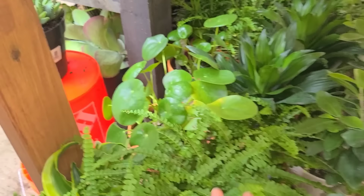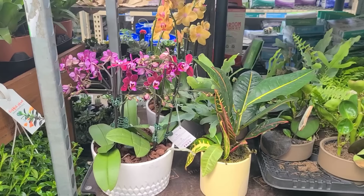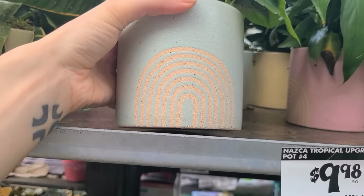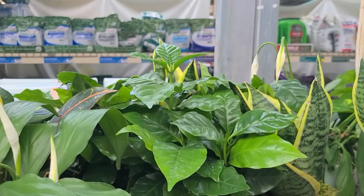I mean, I think I had one of those way back when I first started collecting houseplants, and I was so obsessed with it. It was so pretty. And then I knew that it needed a repot, and I just never repotted it, and eventually it died. So, yeah. $10 for these cute little pots. I think they're called like Nazca pots, which I thought was funny if you're familiar with the Nazca lines. So anyway, I thought they were really pretty.